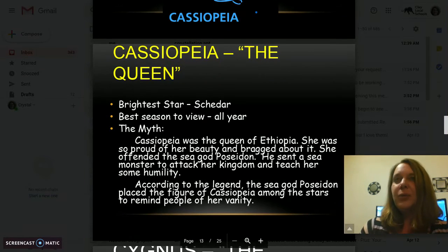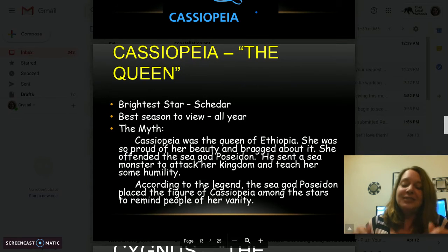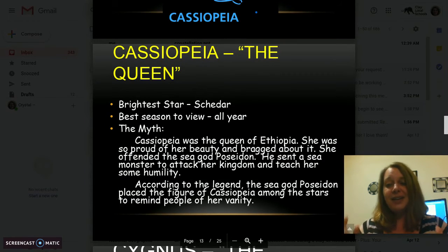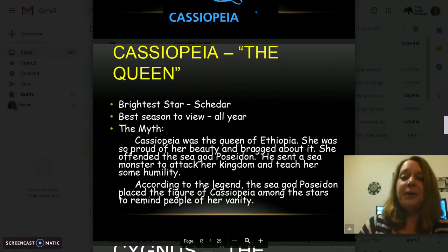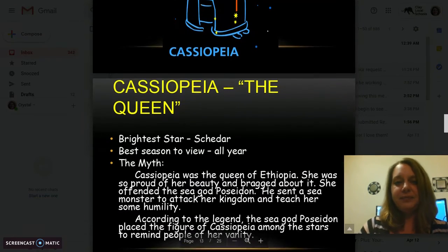I'm not sure how well that would work, because I would think having a whole constellation in the sky named after me would just kind of solidify how awesome I was. But whatever, Poseidon, he did it as a kind of a dig at Cassiopeia. So again, here's Cassiopeia, the queen of the sky.